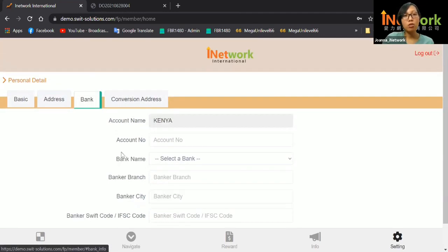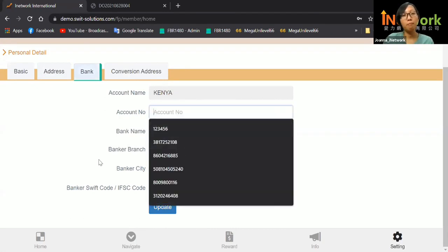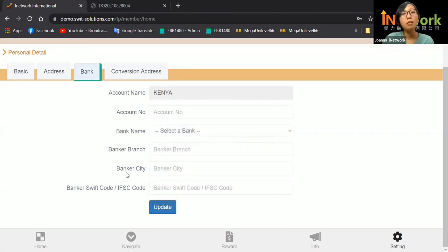And then your bank details, you can also fill up here. Let's say the new member, when they do the first time login, they skip the part where they have to put in their bank details. After they skip, they can always come back to this personal details here. They click on bank and they can fill up their bank details. But bear in mind that after you fill up and click on update, you cannot change your bank details anymore because we prevent troubles. Let's say upline logs into downline account and changes the bank details. To prevent all this trouble, once you key in your bank details, we don't allow members to edit anymore.